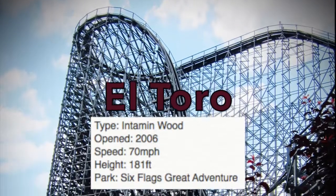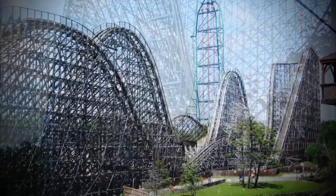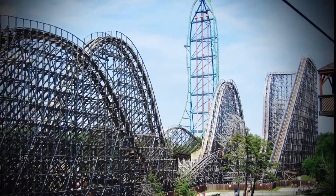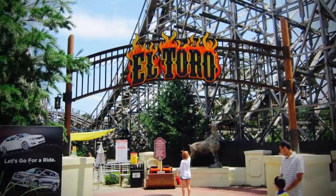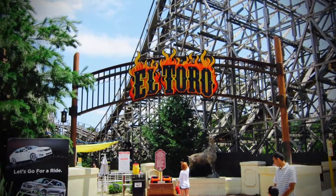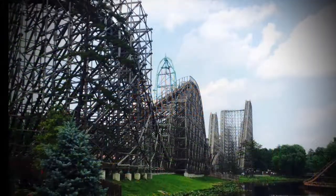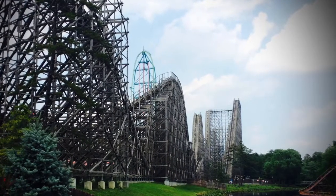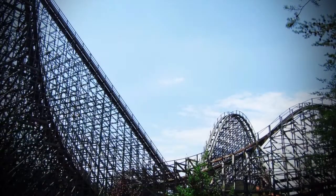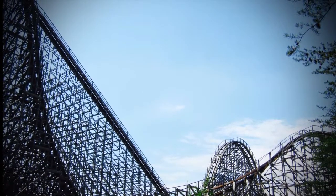So number 4, we have the only wooden coaster to make my top 10, and that is El Toro, an Intamin wooden coaster at Six Flags Great Adventure. This roller coaster is mental. That first drop is so steep, especially on a wooden coaster. The airtime is just ejector airtime from beginning to end. I absolutely love this ride, and what made it even better is it's just as smooth as a steel coaster. It's long, it's intense, and I rode this ride over and over, and I rode it in the rain as well, which made it that extra little bit special for me.